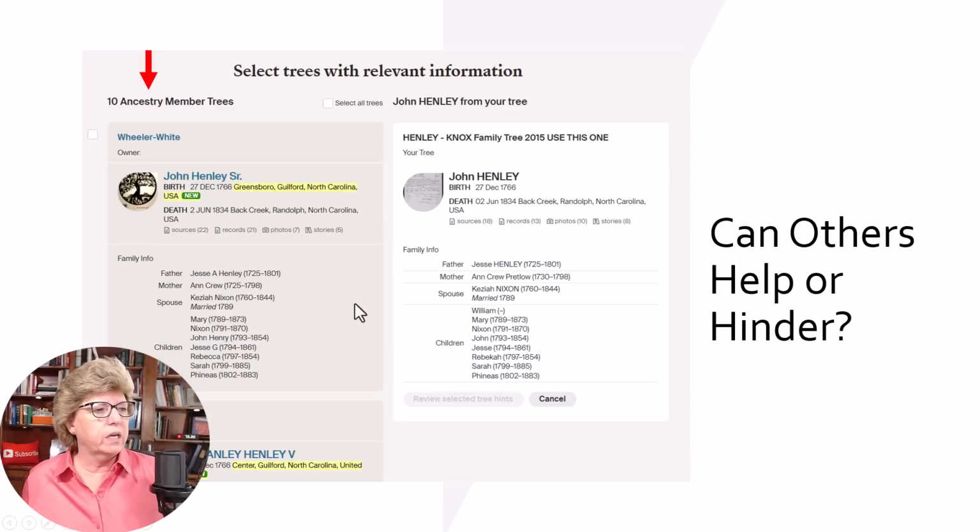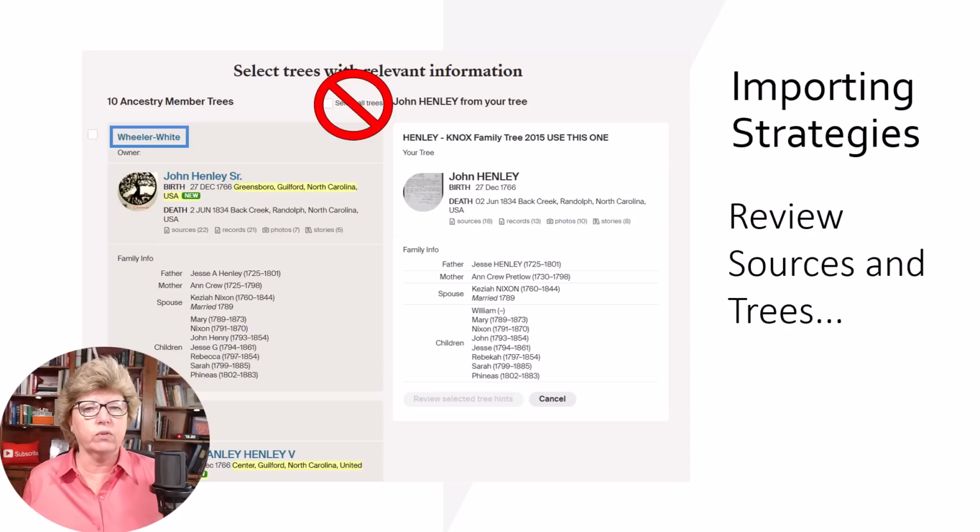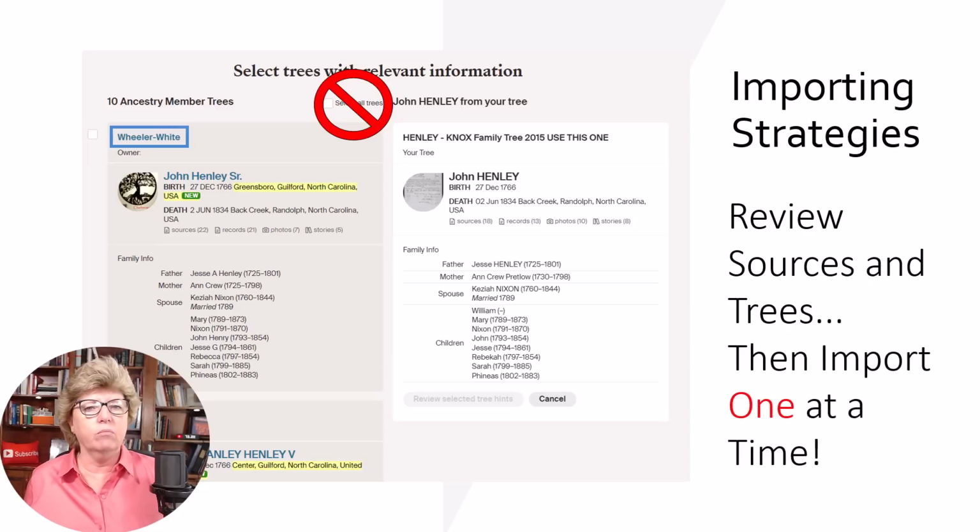And so here we have John Henley Sr. in his tree. We just need to pay attention. We need to really focus here because it's really easy to quickly check all the boxes and move on. So one of the things that you want to do, it's kind of strategies for importing, right, is you want to pay attention to the tree that you're paying attention to, and you do not want to check all trees. There is a strategy for when you would want to do that, but I rarely do that. I usually am more focused on the records. So we want to review the sources and the records and import information one tree at a time.